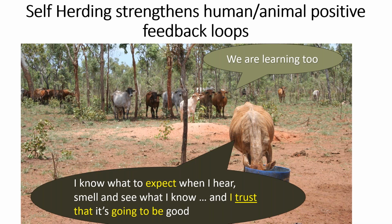And when we look at this photo, there's a lot of learning going on there, even though there's only one animal at this moment in time getting a dietary reward. You can tell that they're concentrating on all sorts of things that are happening out of picture, as well as what's happening at that trough. And so animals that start to make that association of, I know what to expect when I hear, smell and see what is familiar to me, and I trust that that's going to be a positive experience for me to give that a try, that strongly influences every other animal that's looking at that behaviour. So an individual can greatly shape the mob situation by the strength of their behaviour.